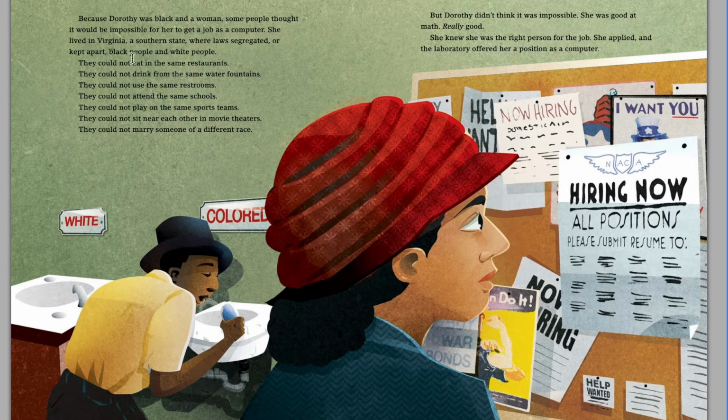So black people and white people could not eat in the same restaurants. They could not drink from the same water fountains. They could not use the same restrooms. They could not attend the same schools. They could not play on the same sports teams. They could not sit near each other in movie theaters. They could not marry someone of a different race.